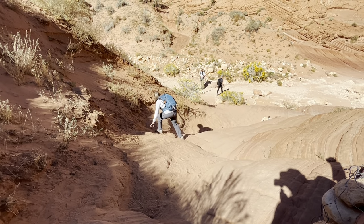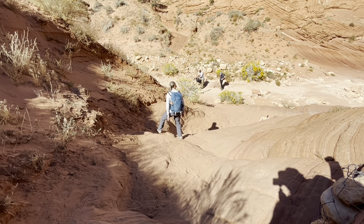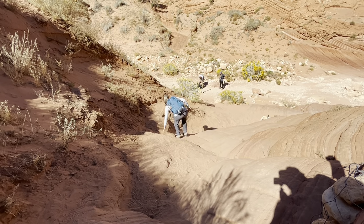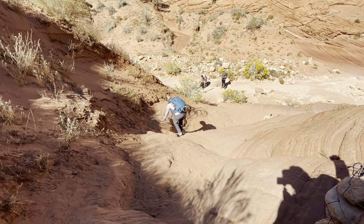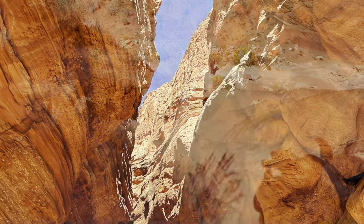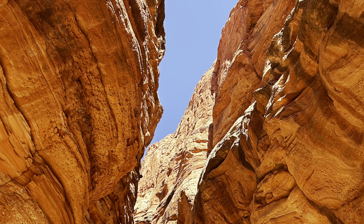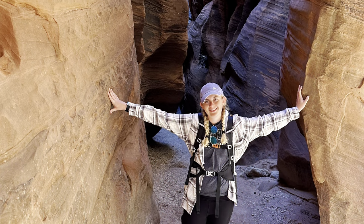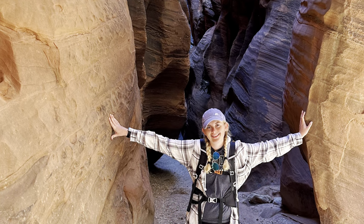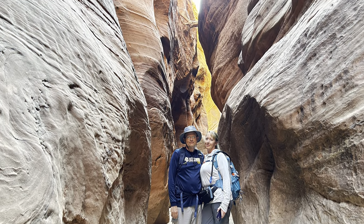Buckskin Gulch. As you can see, we caught the perfect hike on the perfect day. We spent 7 days doing Bryce Canyon, the Narrows, Zion's West Rim. We floated down the Colorado River around Horseshoe Bend. We did the Grand Canyon. But if you can catch Buckskin on a beautiful day, it ranks right up there with some of the best hikes you can do in the Southwest.